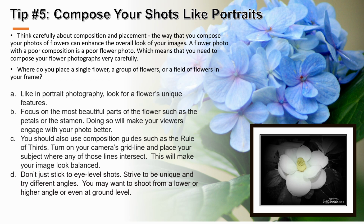Compose your shots like photographs. So, think carefully about composition and placement. The way you compose your photos of flowers can enhance the overall look. Look for a flower's unique features. I thought that flower, the little stamen in the middle, was very unique, and so that's what I focused on. Focus on the beautiful parts of the flower, such as the petal or stamen.